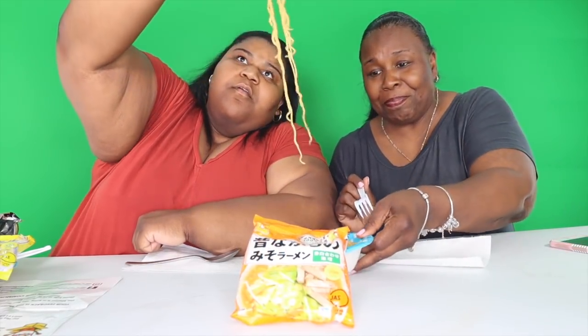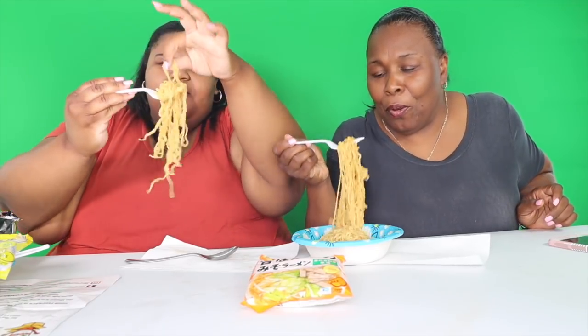All right. This ramen is the epitome of what true, authentic, traditional Japanese instant ramen is supposed to taste like. All right, you guys, let's see. Let's get it in.